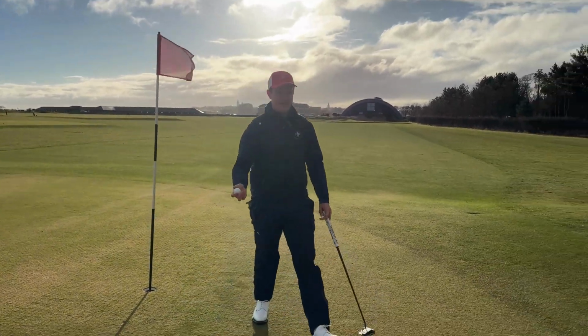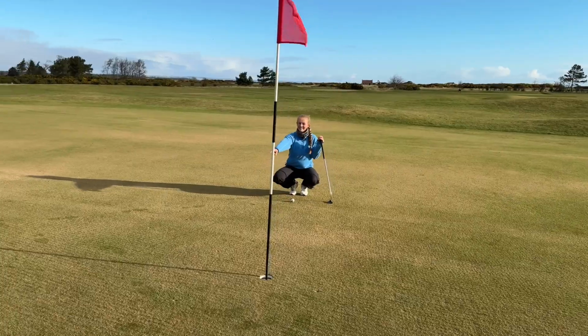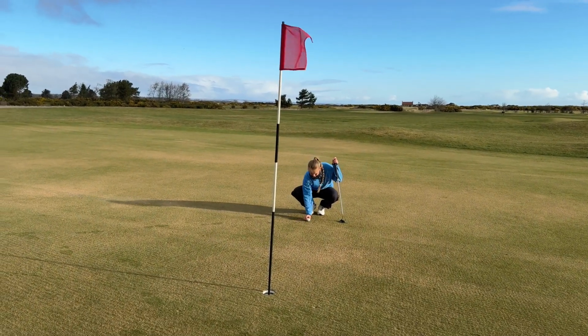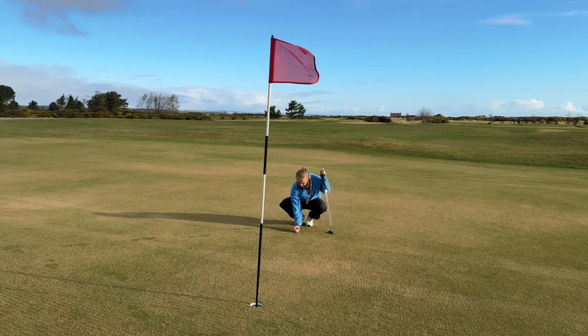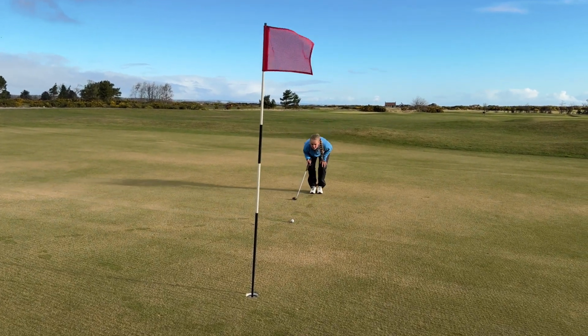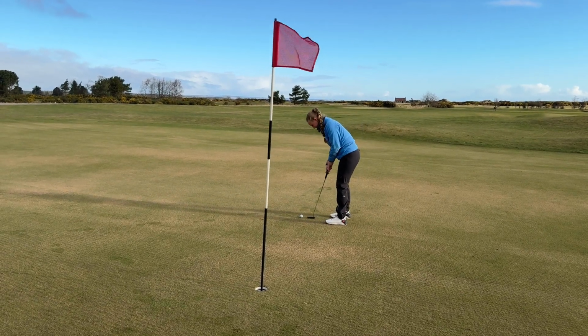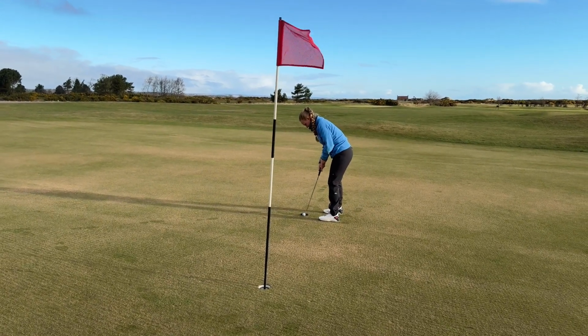Bogey, and it gives you a chance to get back to all square. It does. I can actually see how close mine landed to the pin. It was just a little bit strong. It just needed a touch less enthusiasm. But we'll see if we can save ourselves here with the putt. This wind is getting up out of nowhere. It's really strong. Come on, little ball, just on the right edge here.